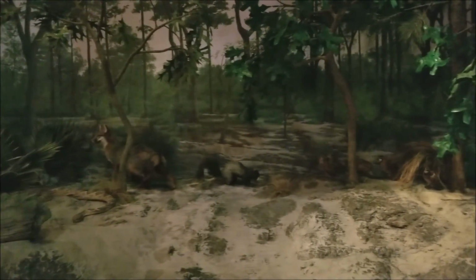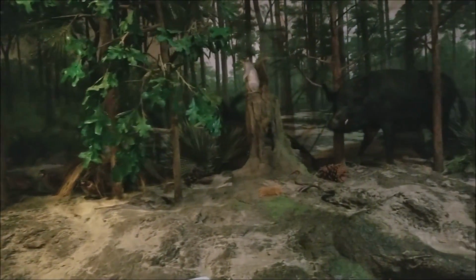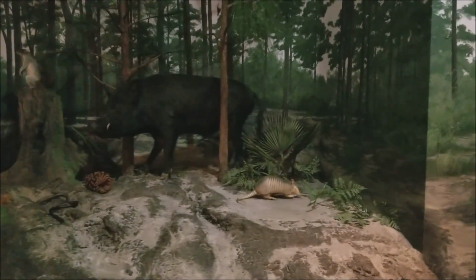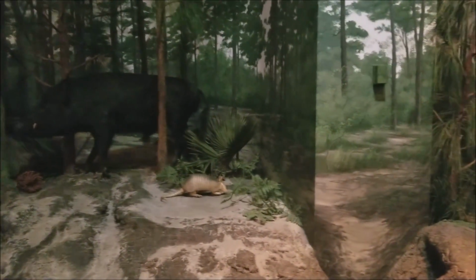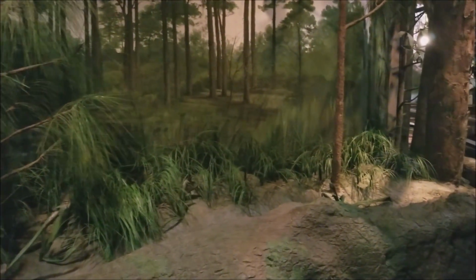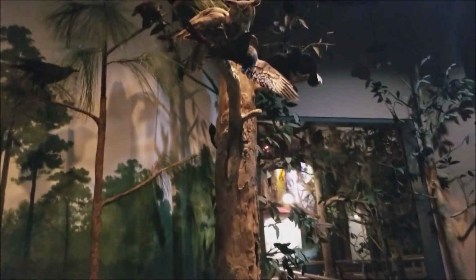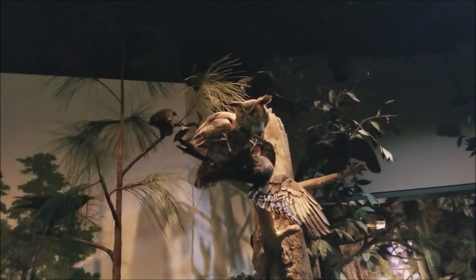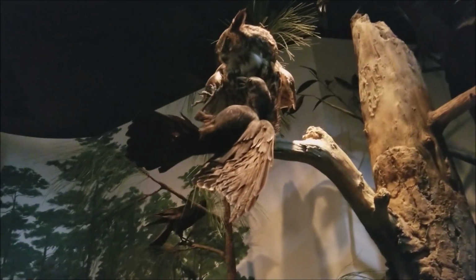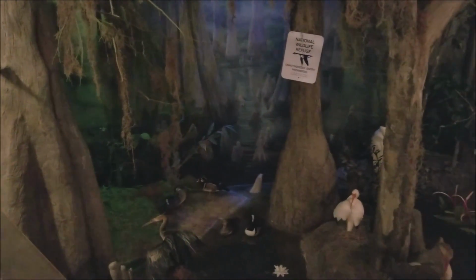Now we're at the coastal plain of Georgia. A hundred million years ago. Here's the swamp, 25,000 years old.